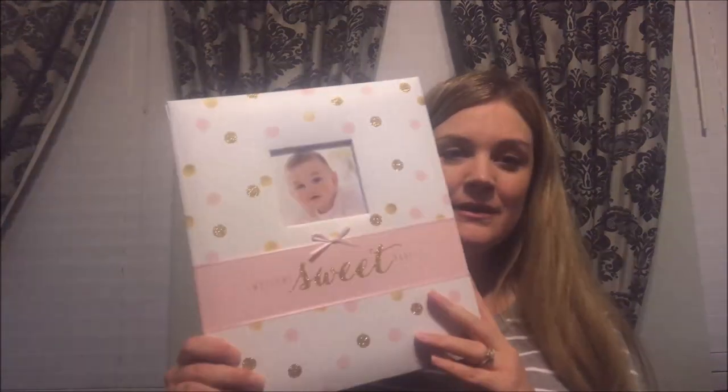And this is just a little baby book. And we put stuff in from the shower and stuff like that in here.